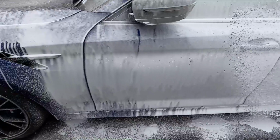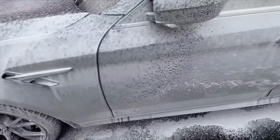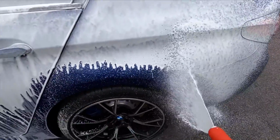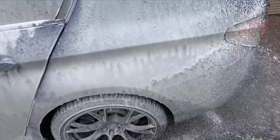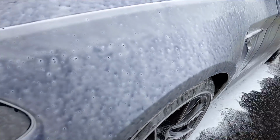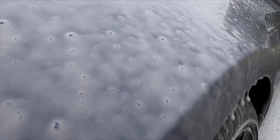Also, when it comes to the foam, it's not the thick, dry shaving cream stuff that just clings and blows away with the wind. You don't want that. You want a little bit of a wetter foam, so it can cling to the car, but yet still be wet and run slowly down the car, carrying, emulsifying, lifting some of the grit from the surface. This stuff is spot on.